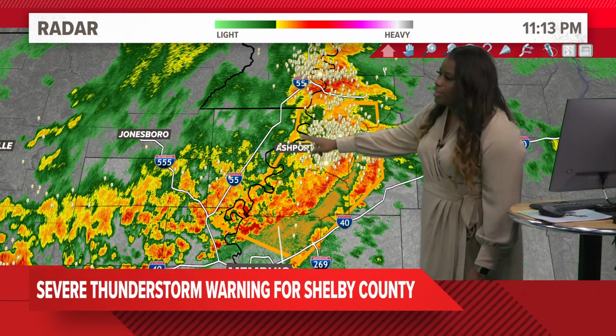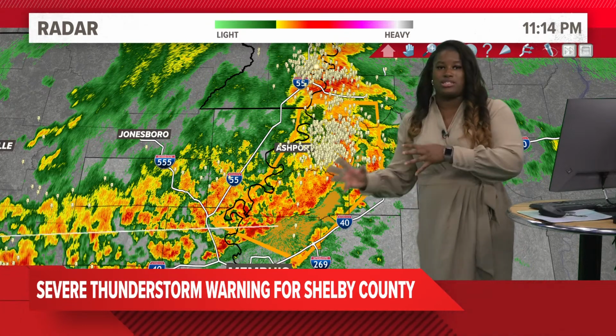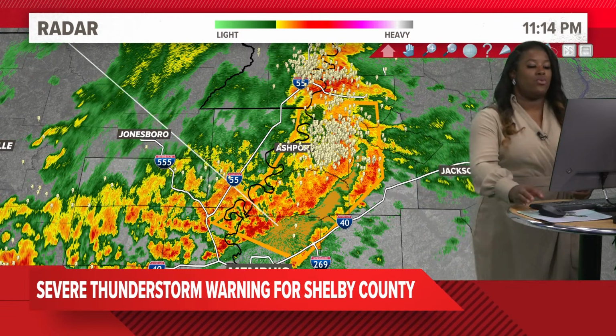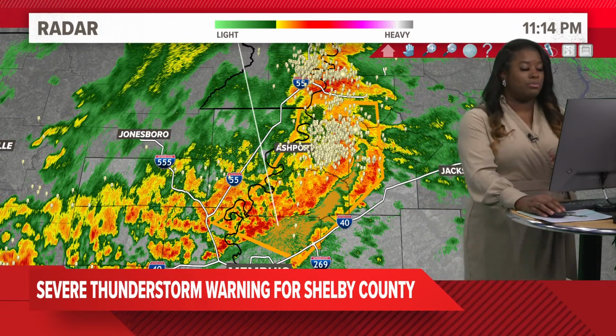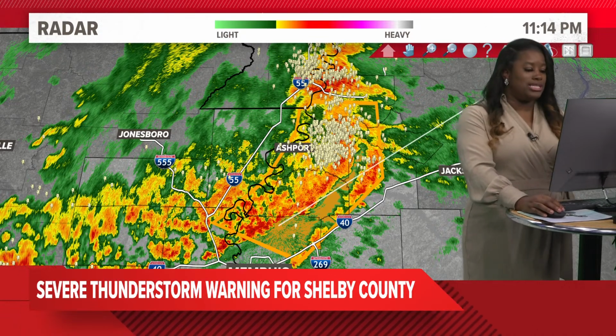Literally in Lauderdale County, you're getting hail and a lot of lightning strikes. So once again, I can't stress this enough. Go ahead and back away from those windows if you are in Lauderdale County. I know it's probably really coming down there, and you're probably hearing the high winds and the heavy rainfall.